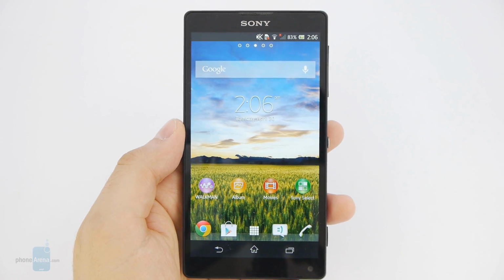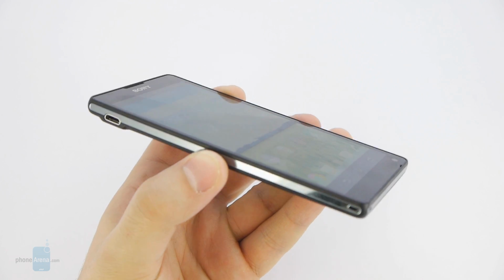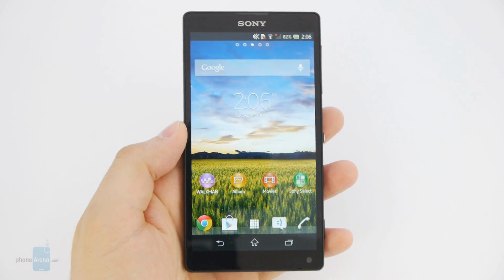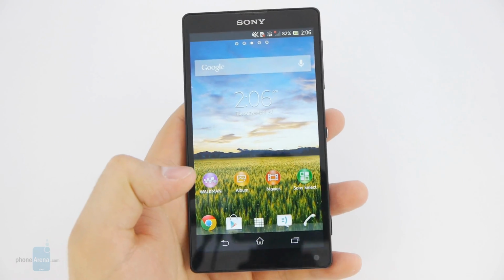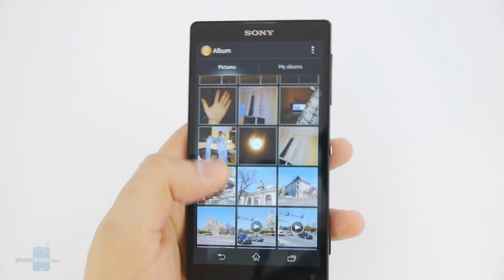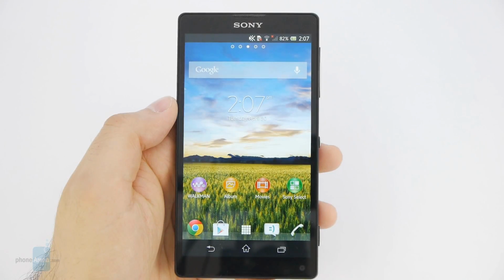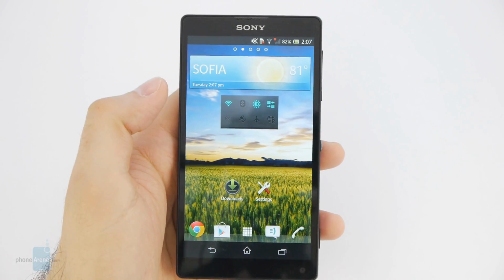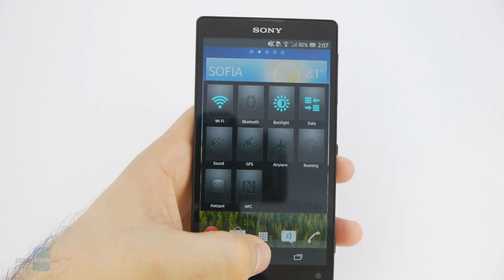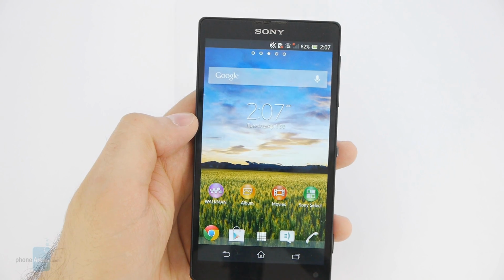Sadly, the display's viewing angles are far from impressive. Tilting the phone to the side results in a drastic color degradation and loss of contrast. And speaking of contrast, that's another thing that the screen could have had more of. Well, actually, the mobile Bravia 2 engine improves things a bit, but that's only active when viewing photos and videos in their respective applications. Using the Xperia ZL on a bright sunny day isn't much of a problem once the screen sets its brightness up to the maximum. The outdoor visibility of the Xperia ZL is comparable to that of other high-end Android smartphones.